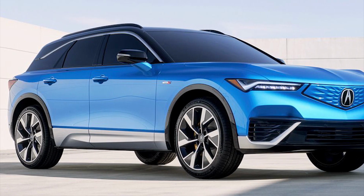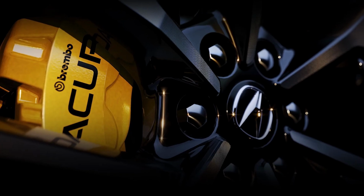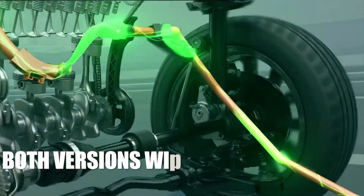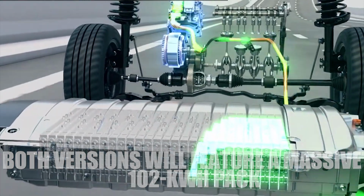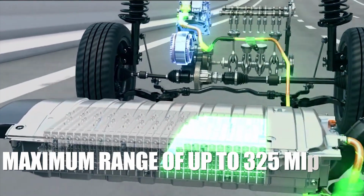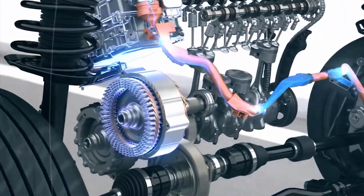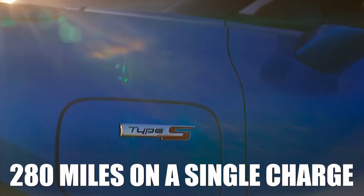Besides more power, this version will also get typical Type S upgrades starting from adaptive suspension, Brembo brakes, etc. As for the battery, both versions will feature a massive 102 kWh battery pack, which will ensure a maximum range of up to 325 miles in the single-motor version. Of course, the Type S will feature a bit less impressive autonomy, probably around 280 miles on a single charge.